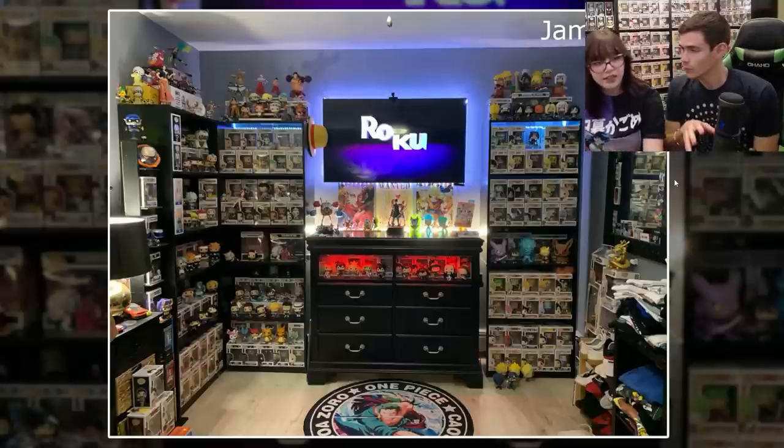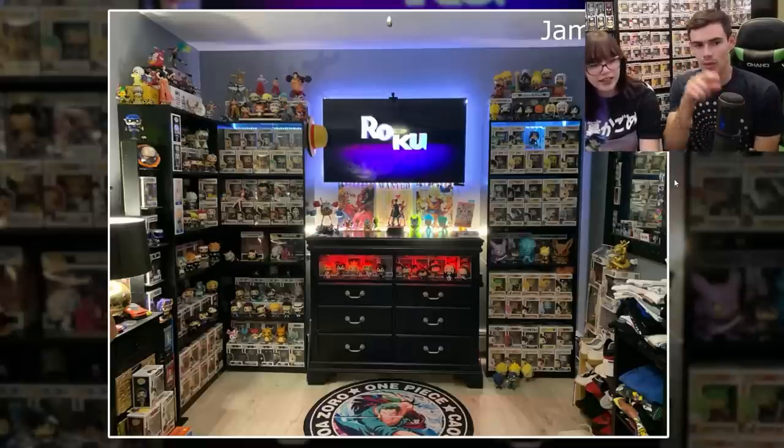I like the red LEDs in the middle there. And it looks like you have a majority of all those characters out of box, which looks really nice. And then the Zoro One Piece mat is a really great addition. The pops on the floor. I didn't see that. Oh, the mat? Yeah, that's dope. The pops on the floor kind of concerned me a little bit. I don't know if they were just there to be shown or if you're working them into the collection. Because again, it feels like you are running into space issues here.